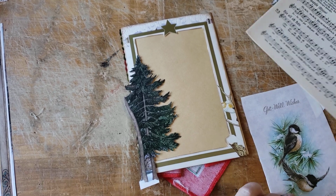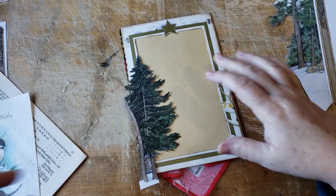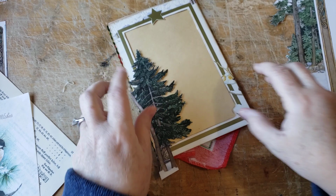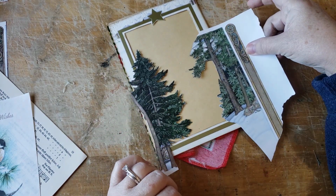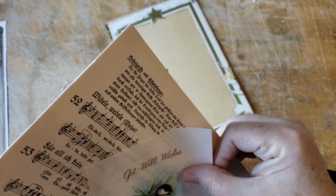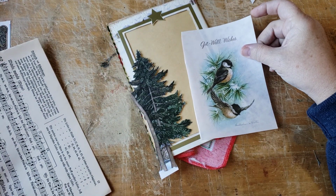Okay, so I have this tree fussy cut out. I like this one very much. That one is going to go right there. This one I got started on and I'm not liking it as much. And I've decided that I simply want the little birds here.